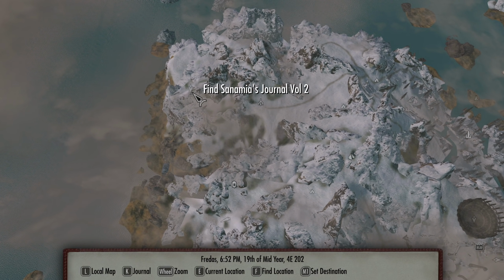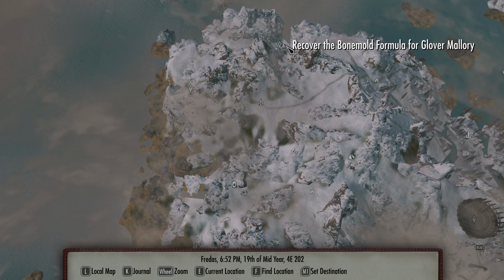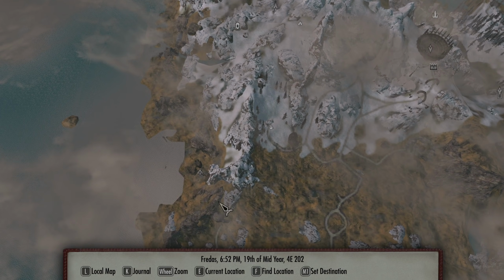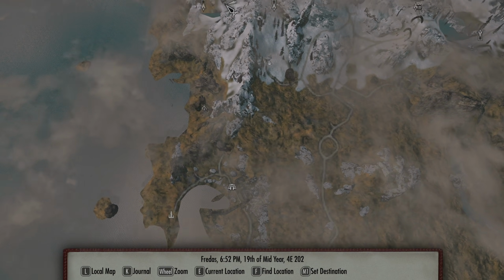And I absolutely want to get Sanamir's journal. And then once there, it should be easy to get down and recover the bone mold formula. And then, of course, I can always wander back past here on the way back to... Wow, that's quite a journey, actually. Back to Raven Rock.